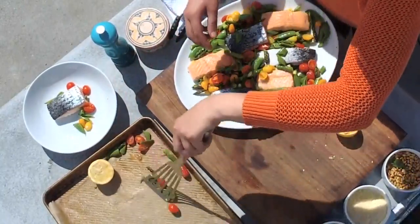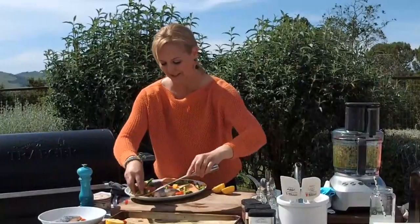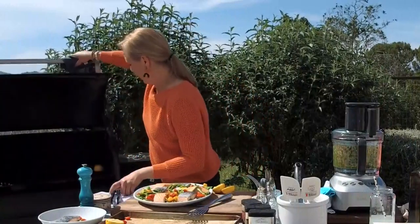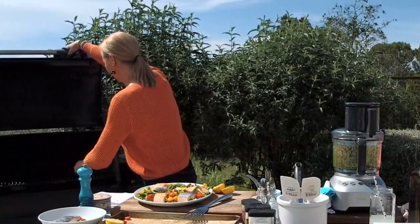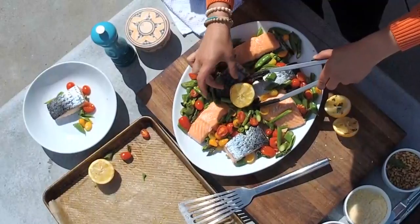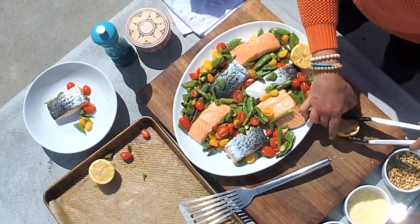Has anybody noticed that I think I still have one half of a lemon on the grill? Let's see what it looks like. But how beautiful is this? Oh my gosh, let's see. Yep, there it is. Oh my gosh, it's so juicy. This is ridiculous. See how juicy that is? Like you could take a lemon or a lime that wasn't even ripe enough and it would be amazing after you grilled it.